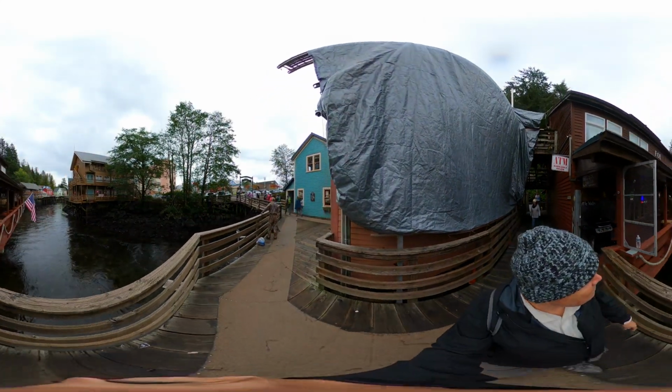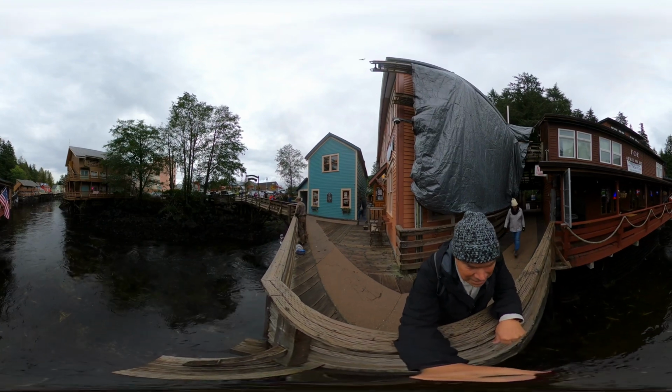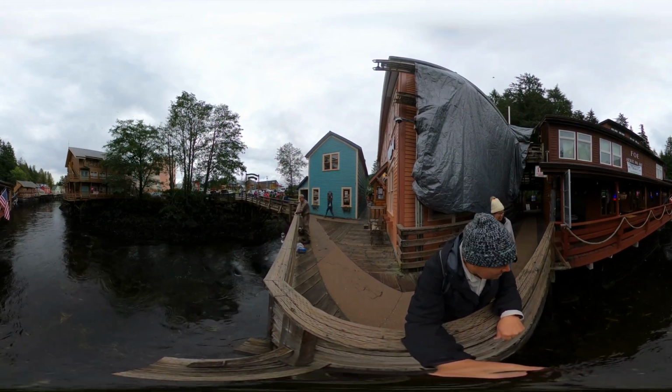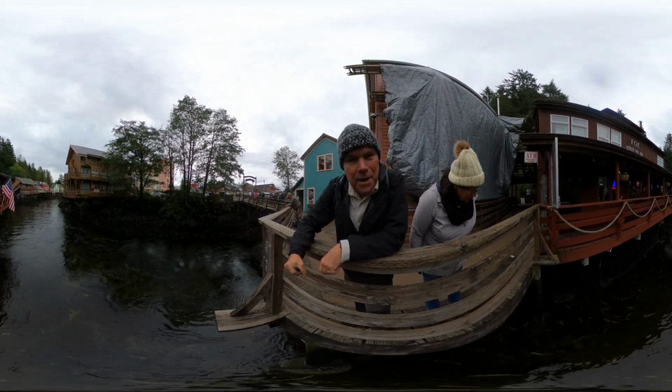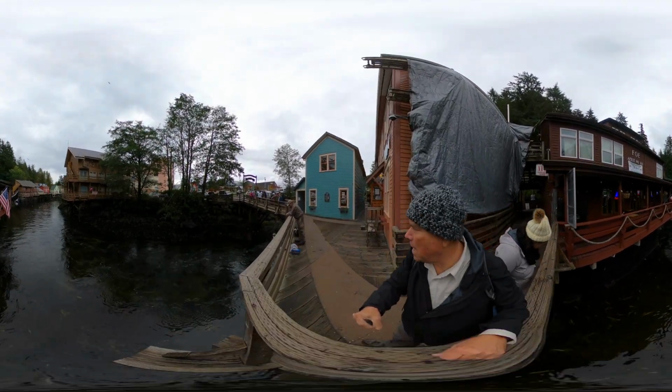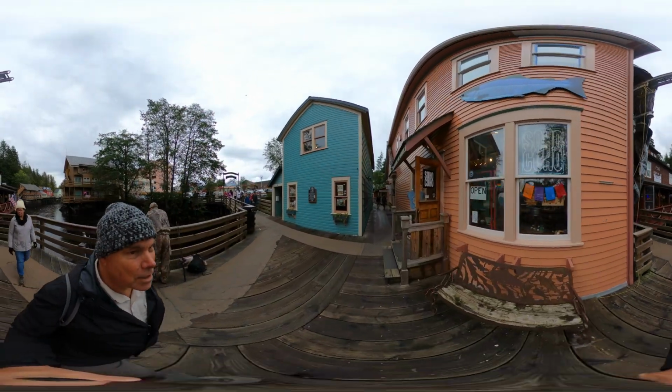This is the Eagles Club. There's a seal right there. See him sitting there? There's 100 dead salmon and 1,000 live ones. This is Soho Coho.